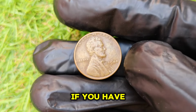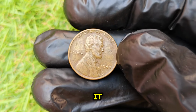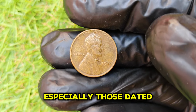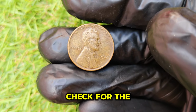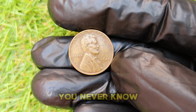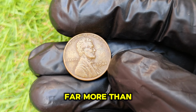So, if you have an old jar of coins at home, take a moment to sift through it. Look carefully at every Lincoln wheat penny you find, especially those dated 1944. Examine the color, check for the absence of a mint mark, and note any unusual features. You never know, that coin you've overlooked for years might be worth far more than you imagine.